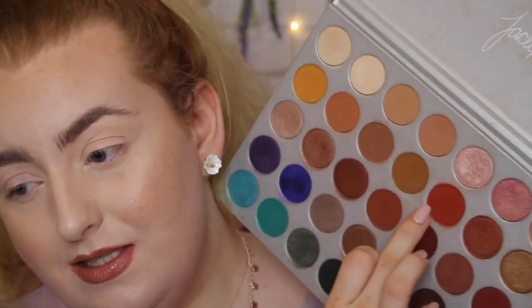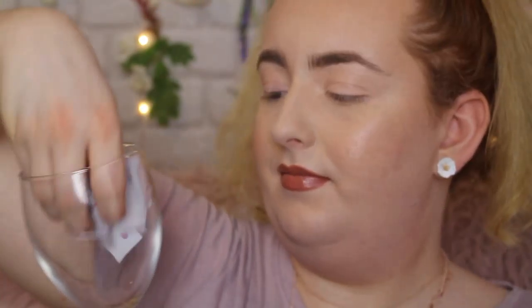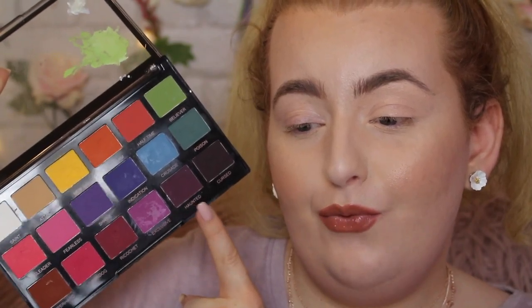How on earth am I gonna make a look with this? I've set myself up for failure. Three down, three to go. We have number one again, going with number 12, which is the color Hunts, which is this warm reddy color here. How am I gonna put these all in a look? I don't. The Revolution one again.